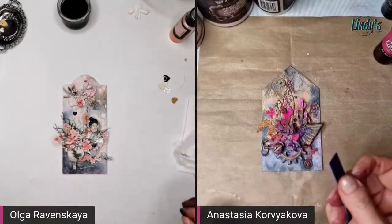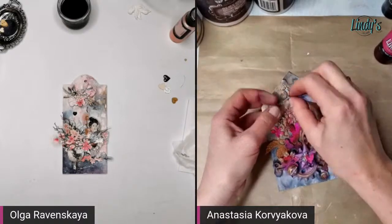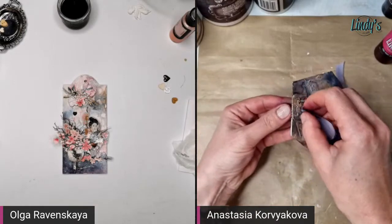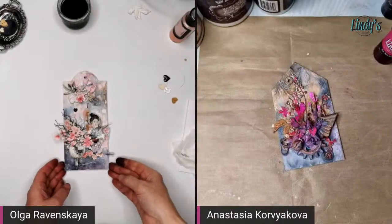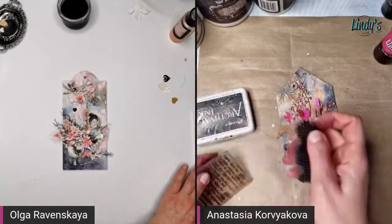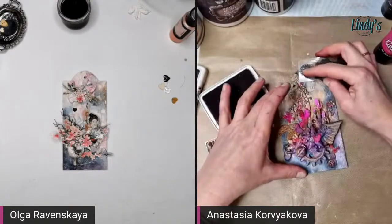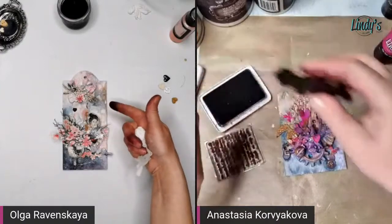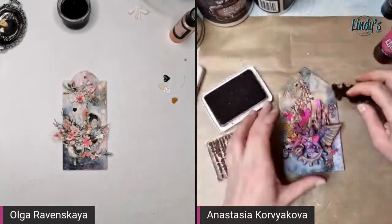Okay, that's all. We won't add the background anymore. For those who wish, it's not forbidden, you can add any stamping if you have it. If you want, you can add stamping to your background. It's your choice. If you want to add a stamping.